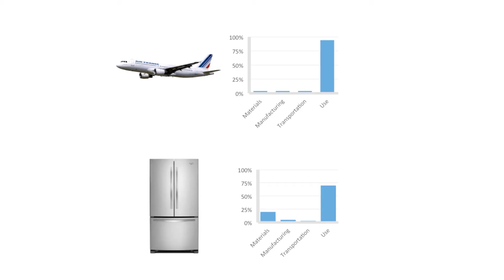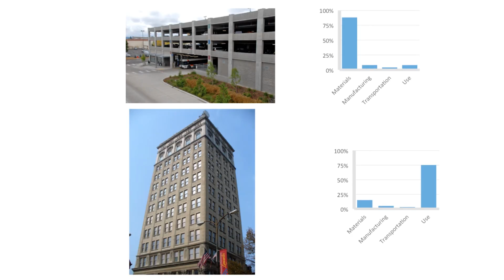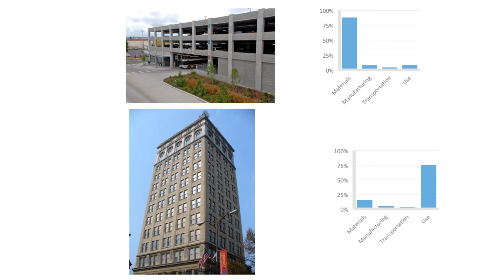So look at airplane and refrigerator first. You can see that the airplane, by and large, uses more energy directly, right? It doesn't matter if the airplane was suddenly made out of platinum or titanium. That's so insignificant to how much it uses directly. So that's really the story there. With a refrigerator, a little bit more materials, but it's more about use. Parking garage is the opposite, right? All the concrete, all the metal that goes into them trumps the little bit of lighting energy use that you have. Commercial office building, more towards use. Quite a bit of materials go into it, but the energy use throughout its lifetime is way more important.